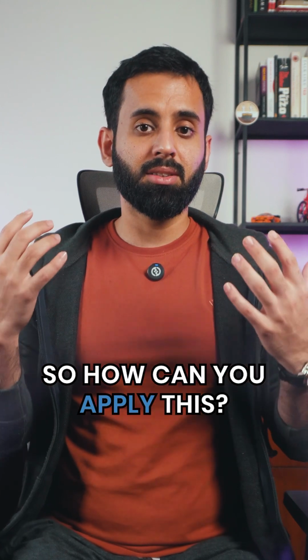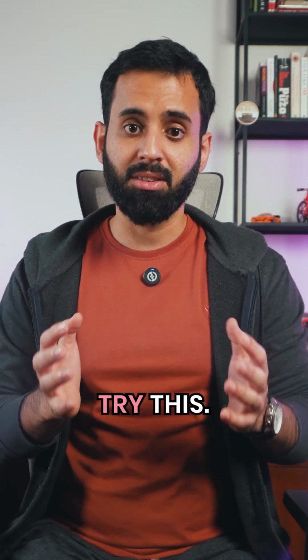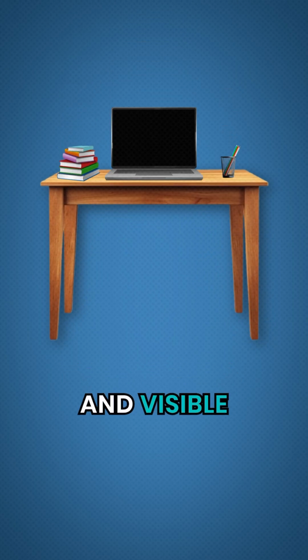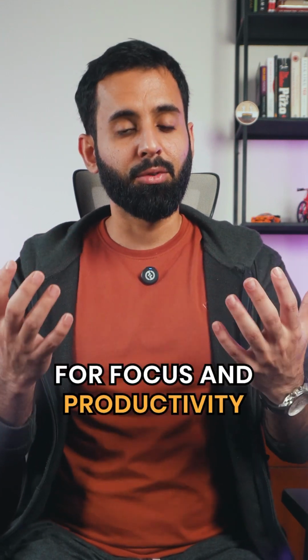So how can you apply this? If you're struggling to find motivation to study or tend to get distracted easily, try this. Clean up your desk before going to bed. Keep only the materials you need for studying ready and visible. This way, when you wake up, your environment is already primed for focus and productivity.